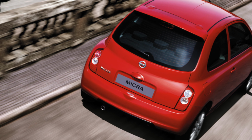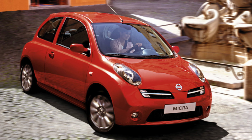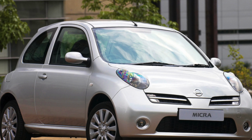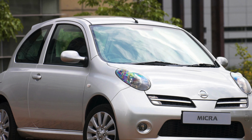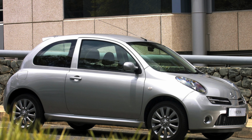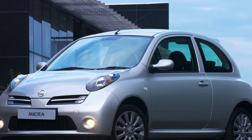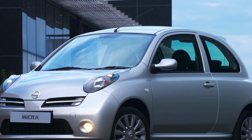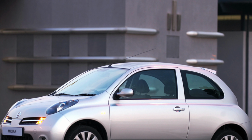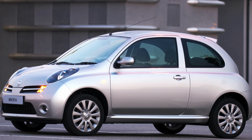Today we'll talk about the problems and weaknesses of Nissan Micra. You'll struggle to find a friendlier town car than the Nissan Micra. The large glass area gives superb all-round visibility and the steering and other controls are light. Catching gaps in traffic is a doddle too because the engines, apart from the 65 bhp 1.5 dCi diesel, are eager and zippy. They're also pretty easy on fuel.